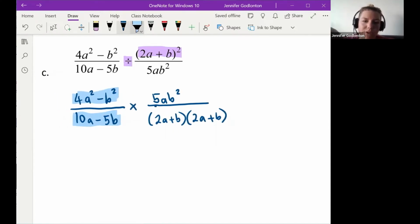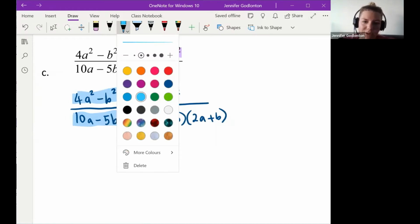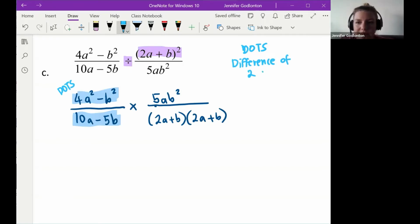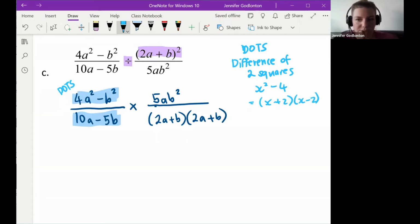Okay, so for this top one, for those of you who need a bit of extra help, we are going to do DOTS. DOTS is difference of two squares. If I have x squared minus 4 and I was factorizing that, I would have x plus 2, x minus 2. That's what that would look like if I was doing difference of two squares.